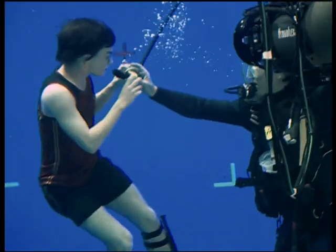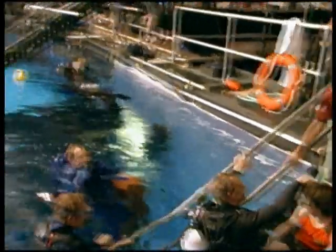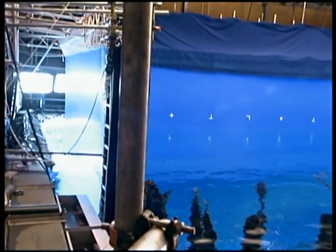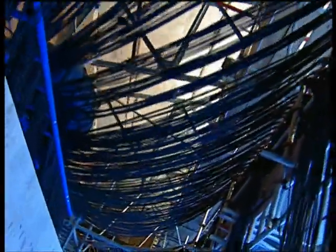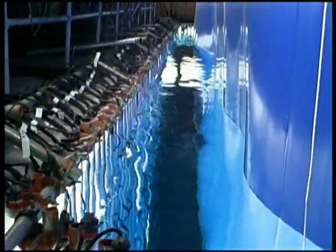That was very, very groundbreaking, shooting plates against an underwater blue screen. A lot of research went into that, and they finally came up with an underwater blue screen lit from behind. The blue screen setup for shooting was quite an enormous challenge for the electrical guys. There's a tremendous amount of cable, there's a tremendous number of fluorescent tubes.